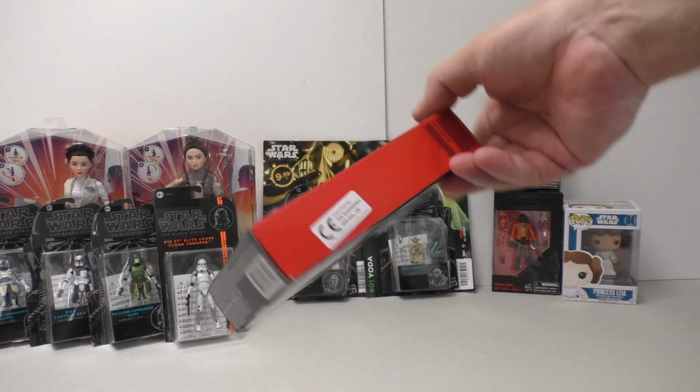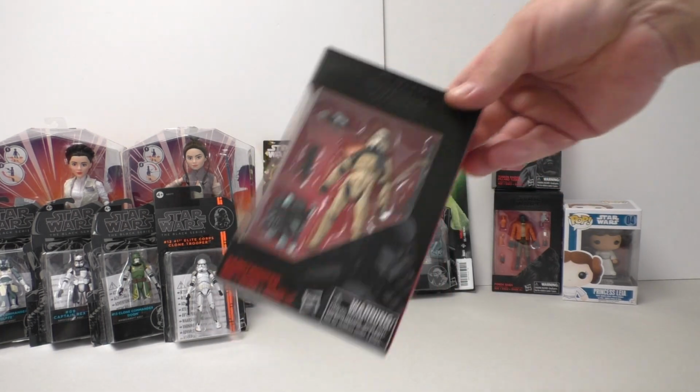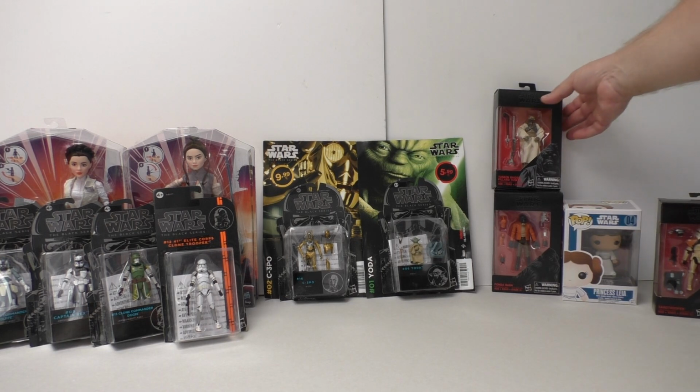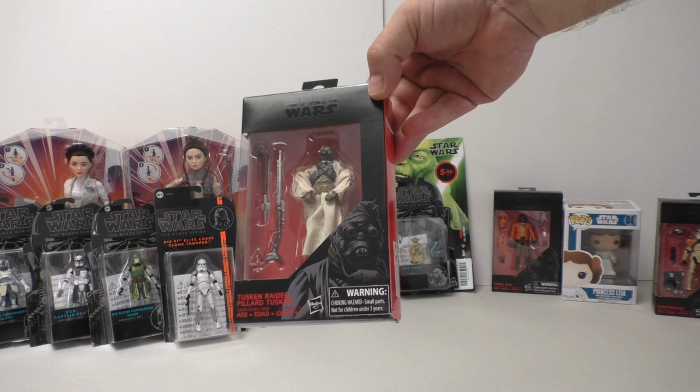Now these boxes are in really good shape. This is UK stock. Very, very cool. Excellent, excellent figures. And again, there's a nice Tusken Raider there.